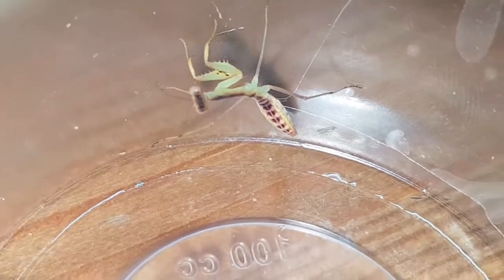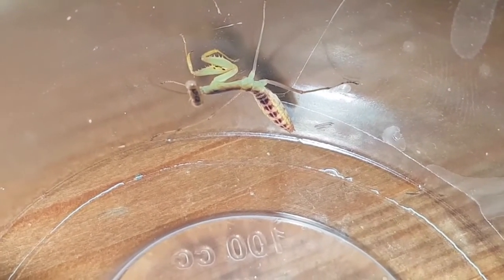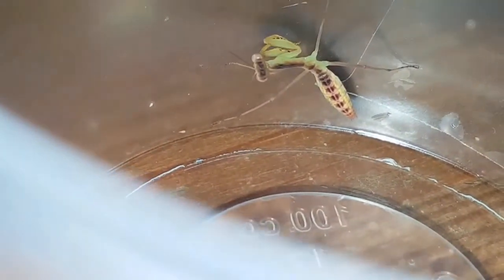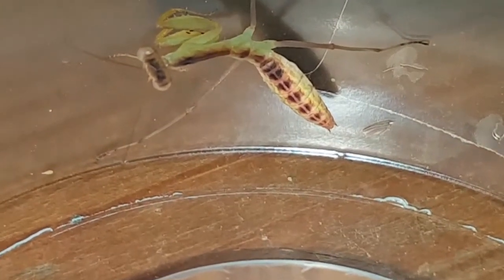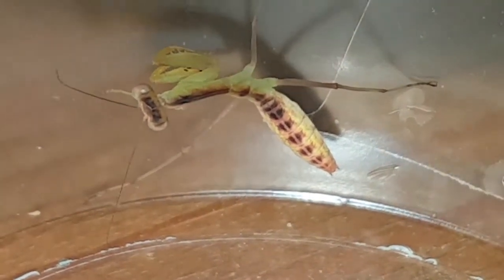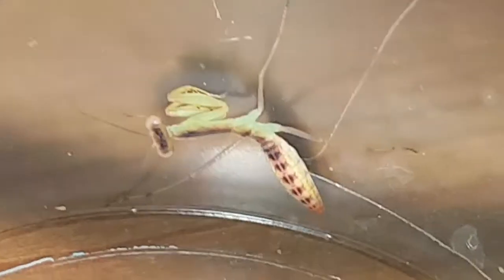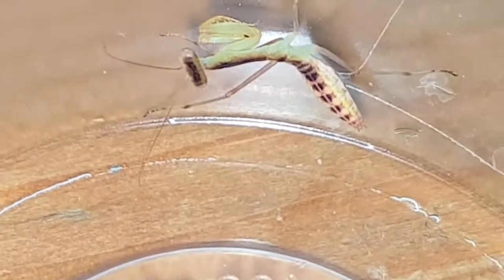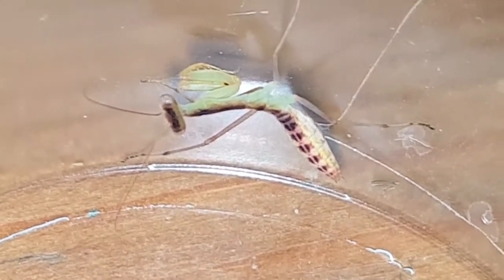But what an absolute beauty. Those markings, that's stunning. I cannot wait to watch this one grow into adulthood. Because that is just amazing. I just don't think cameras necessarily always do justice for many animals until you actually see them for yourself.